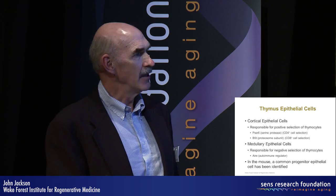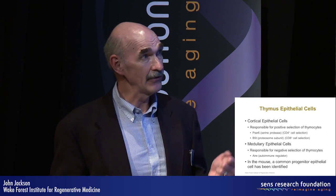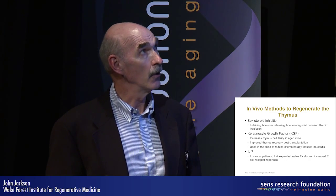And in the mouse, a common progenitor epithelial cell has been identified, particularly in the embryological developmental stage. There's been some difficulty identifying this in the adult animal.